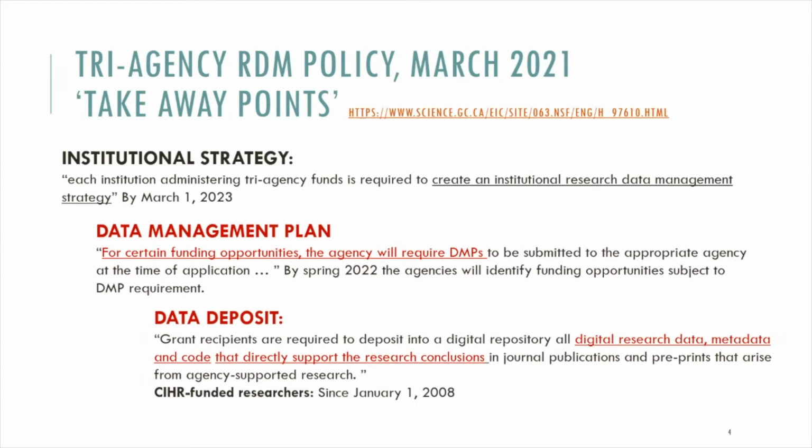The second and the third statement are what's relevant to researchers. The second point is about the data management plan. If we read the policy, for certain funding opportunities, the agency will require DMPs to be submitted to the appropriate agency at the time of publication. Tri-Agencies promised by spring 2022 to identify those funding opportunities where a DMP will be required. At this time, a DMP is not required, but it is strongly recommended.